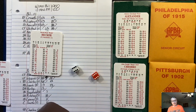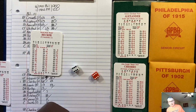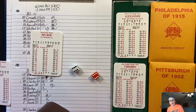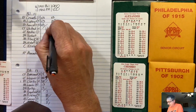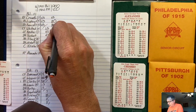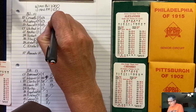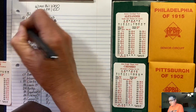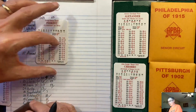I think. Let's double check here. Chesbro. He has a G. So bases loaded. No, there's no change on that. Becker, grand slam. Chesbro is just beside himself. Cannot believe he did that. A grand slam for Becker. It's 4-1 Phillies.